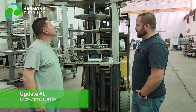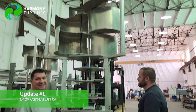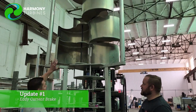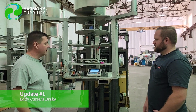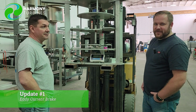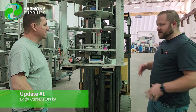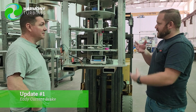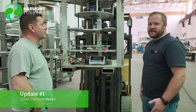So it's this crazy contraption that we've built. Yeah, so you can see we have our full turbine here. And one of the things that we needed to do was to be able to test how it performs. So we came up with a pretty cheap way of measuring. We wanted to be able to measure the torque and also the RPM, so that we can then calculate the horsepower, which gets converted into wattage.